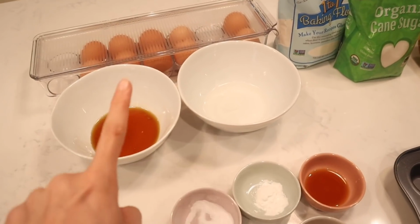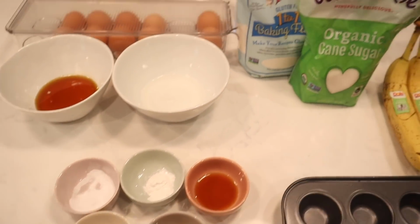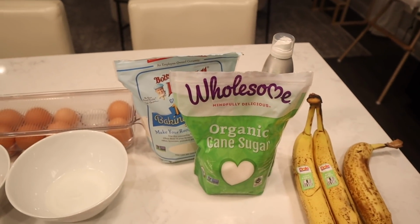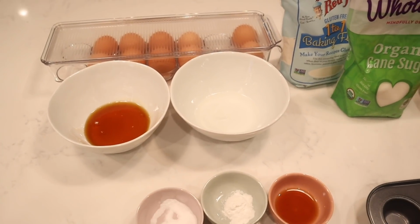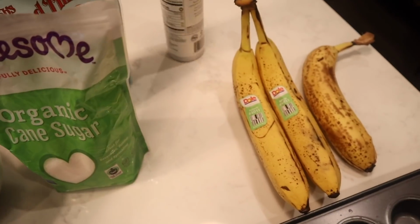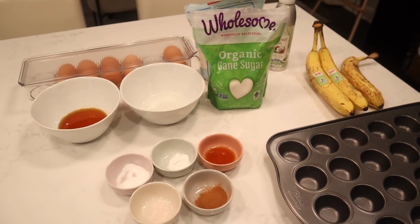We have maple syrup, coconut oil, baking powder, baking soda, salt, cinnamon, vanilla, and then gluten-free flour. I might add some more sugar because every time I make banana bread, I always wish it was sweeter because I always just try to use maple syrup in the banana. But I like mine a little bit sweeter. I just have some spray coconut oil to spray down the pan. So I will go ahead and whip these up.